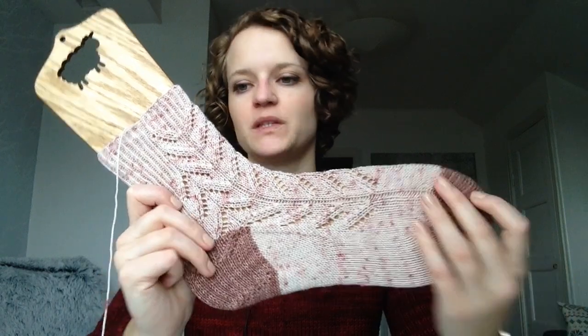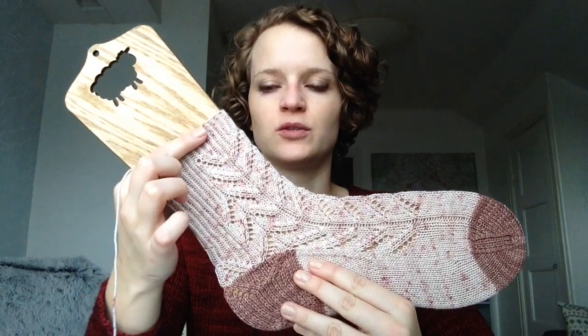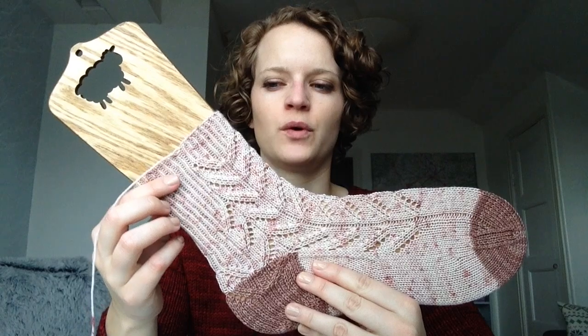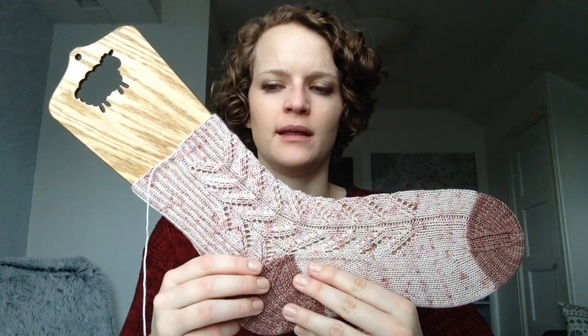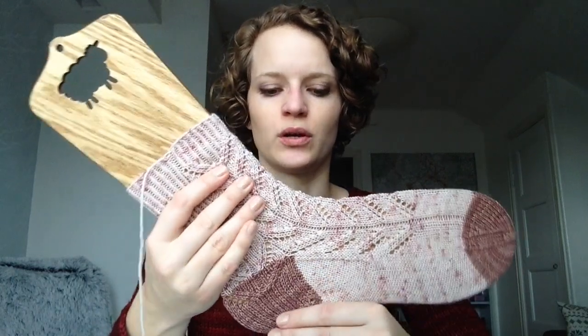It's really enjoyable. Basically it's a top-down sock, and you start here with twisted rib, and I did a couple fewer rows of the twisted rib in the first part here because I knew I was going to be very short on yarn.